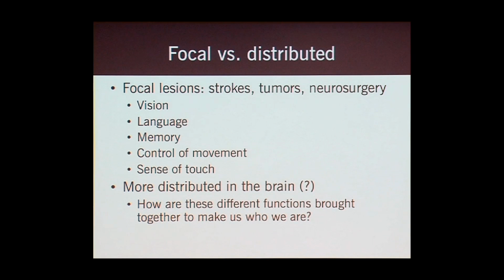What is a new frontier, though, in neuroscience, and this is what I want to talk to you about today, is a little bit more distributed in the brain, right? And that's the question about how do these parts all work together? How are these different functions brought together to make us who we are? Because we're not just language, we're not just vision, we're all of these things brought together. And the suggestion I'm going to present today is that it's really the coordinated activity of multiple parts of the brain working together, and there's something we can learn about how the brain is organized in this way.